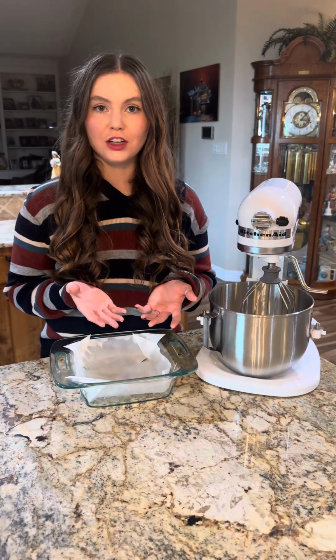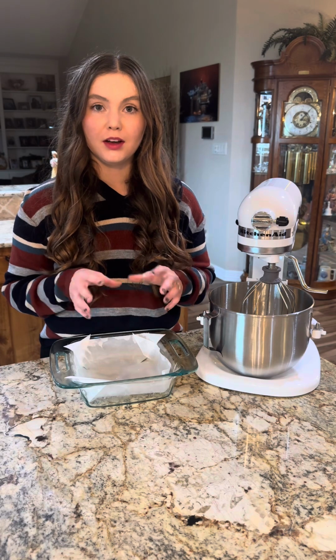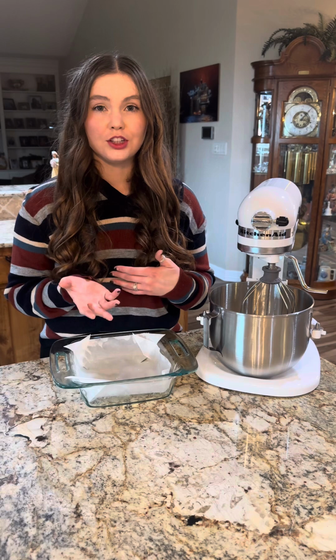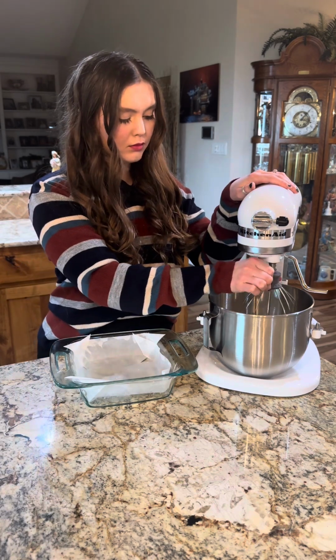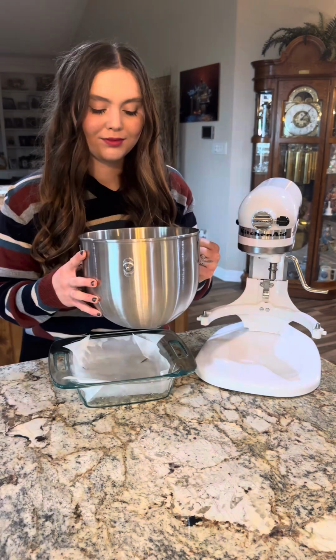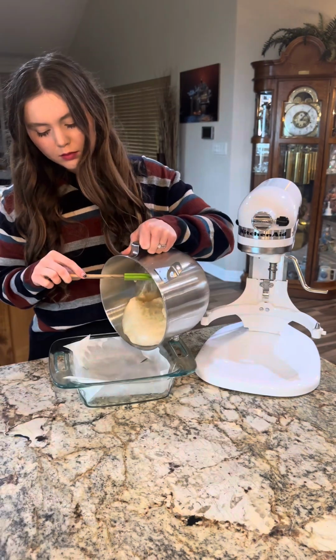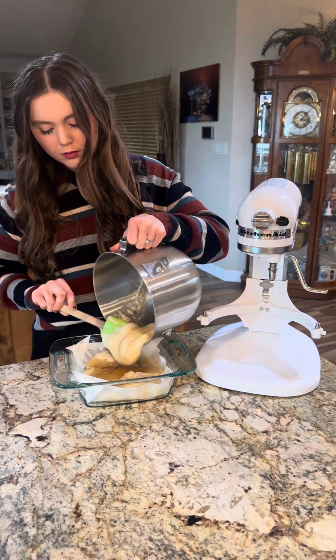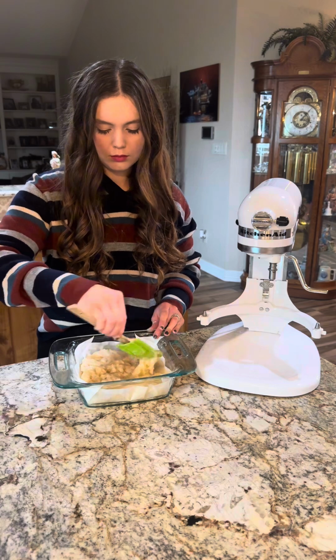And also, I suggest that you use an 8x8 baking dish. But if you're planning on wanting to make cutouts of the marshmallows, use a little bit bigger of a dish, such as a 9x9 or maybe even a 9x13. You should have something that looks like this. We're now going to refrigerate our marshmallows for an hour or until they've set.